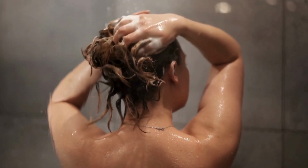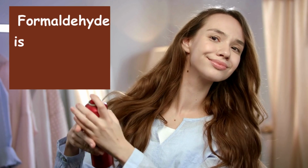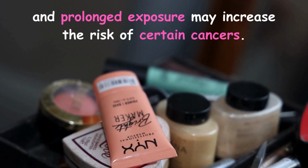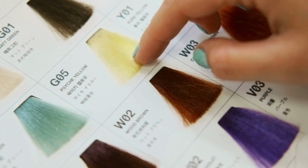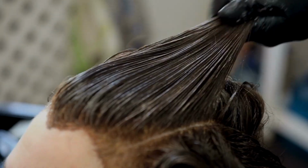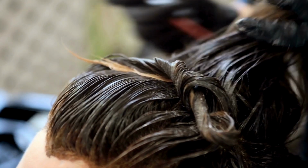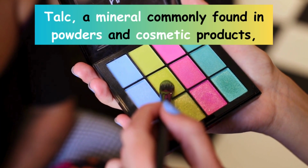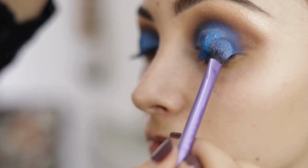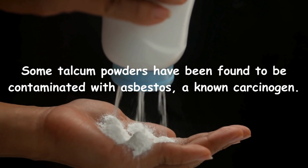Some cosmetics and hair care products contain preservatives that release formaldehyde over time. Formaldehyde is classified as a known human carcinogen, and prolonged exposure may increase the risk of certain cancers. Coal tar dyes, commonly found in hair dyes and certain cosmetics, have been linked to cancer. Some studies suggest an association between long-term use of hair dyes and an increased risk of bladder and breast cancers. Talc, a mineral commonly found in powders and cosmetic products, has been associated with an increased risk of ovarian cancer when used in the genital area. Some talcum powders have been found to be contaminated with asbestos, a known carcinogen.